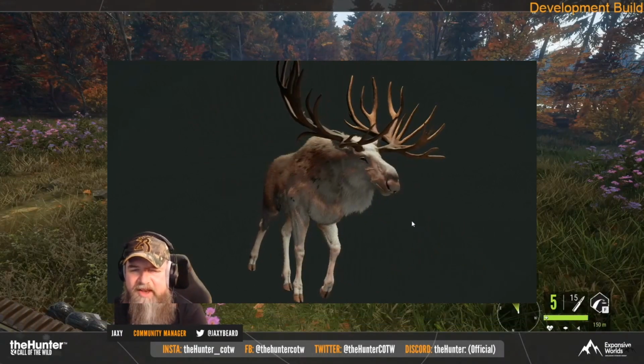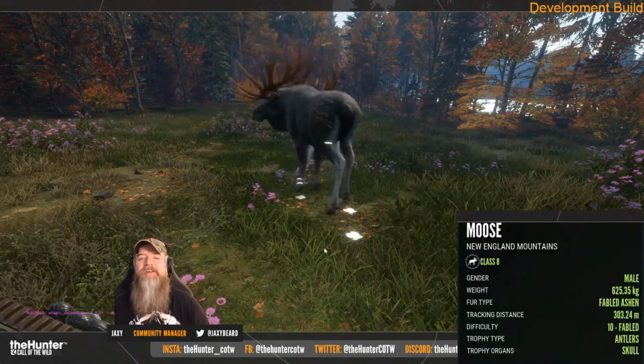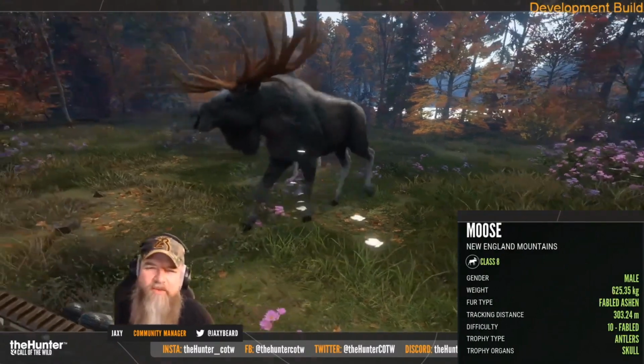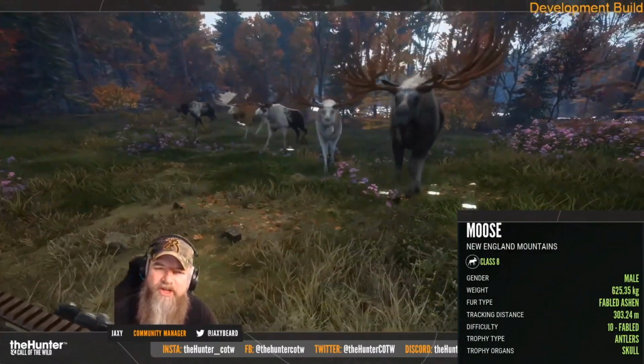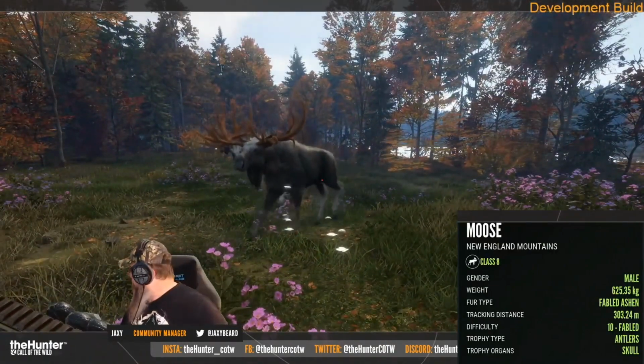But again, here's the birch. I like the coloring on it and stuff. It's a really good fur type. This one I think a lot of other people will like. It's not probably my favorite, but it's the Fabled Ashen, and it's obviously a darker fur, and this looks more to me like a normal moose.